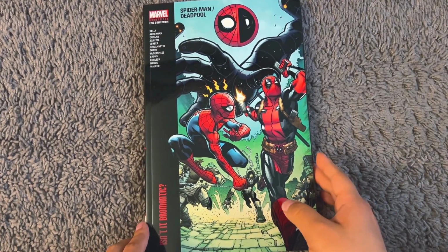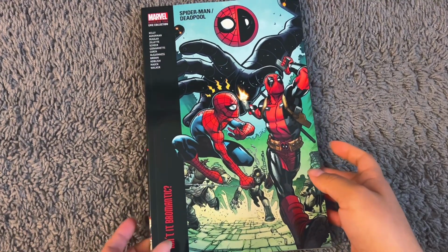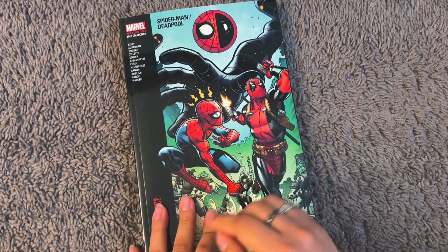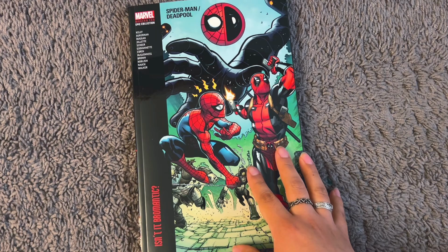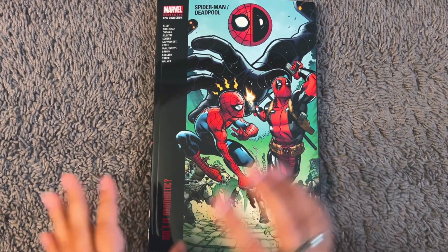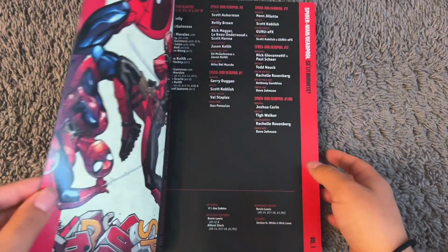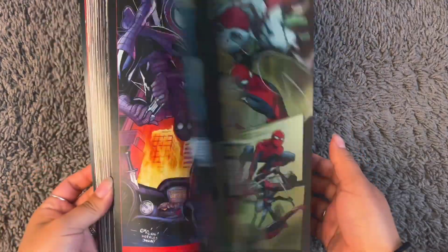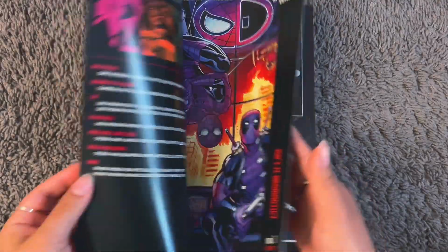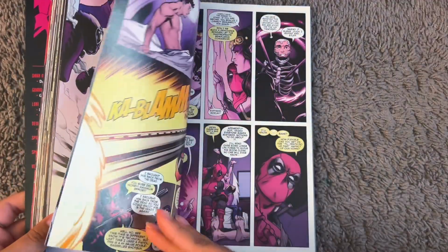Alright, before I forget, I did get Spider-Man and Deadpool, the comics. I think this is the first trade. Isn't it bromantic? So I love Spider-Man and Deadpool together. They're my favorite. Spider-Man obviously is one of my favorite Marvel superheroes. I've been a Spider-Man fan since I can remember. So yeah, I'm so excited now that I have the comics. I already read a lot of these. I don't know how far I got, but I got pretty far, I would say.